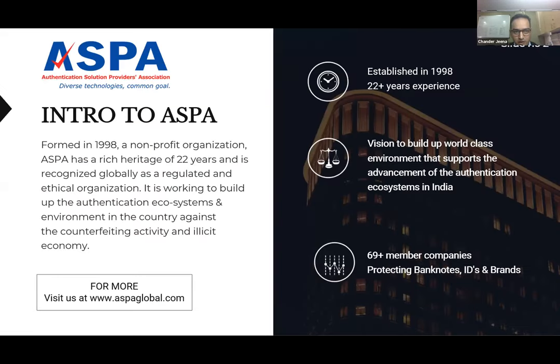So a brief introduction about ASPA. We are a New Delhi-based organization. Authentication Solution Provider Association is a non-profit organization. It was established in 1998, and with 22 plus years of experience, we currently have 69 member companies which are providing physical as well as digital authentication and traceability solutions.